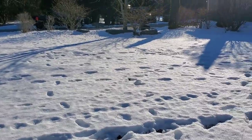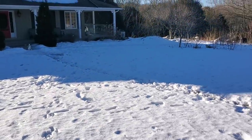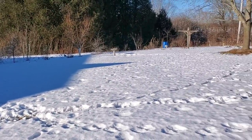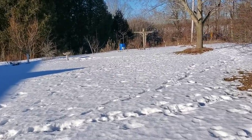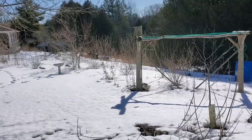Okay, so now we are next day in the morning. I'm gonna do some quick little sun updates of these areas. You can see the house shades out part of the garden here in the morning, but just north of that, even in the late midwinter, this whole area here gets morning sun as well, which is fantastic.